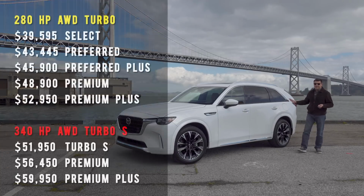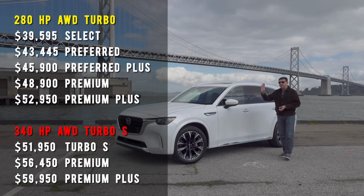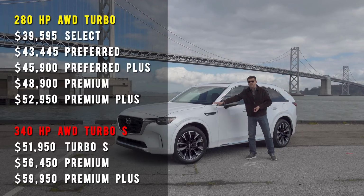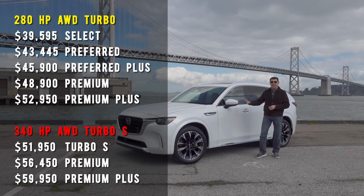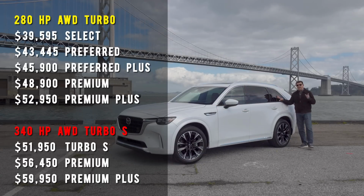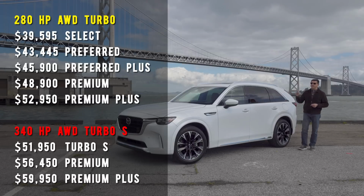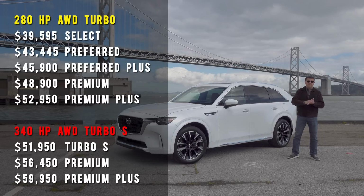This is going to start at $39,595, plus, of course, destination. That is going to get you the lower horsepower, just under 300 horsepower, 3.3 liter turbocharged inline 6. All-wheel drive is standard, and 8 seats, 3 in the second row, 3 in the way back. Interestingly, there are going to be a decent number of CX-90s actually with 8 seats. So if you're looking for something fun, something really attractive looking, and something that seats 8 people, this is going to be one of the few options.